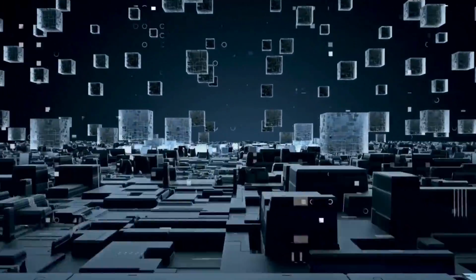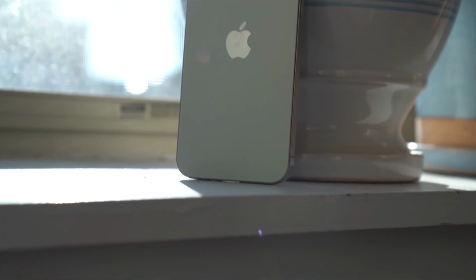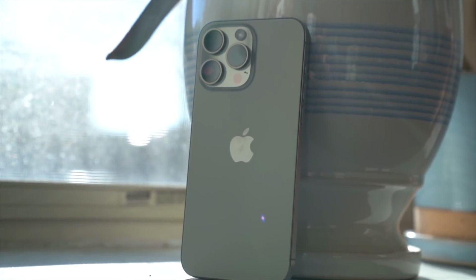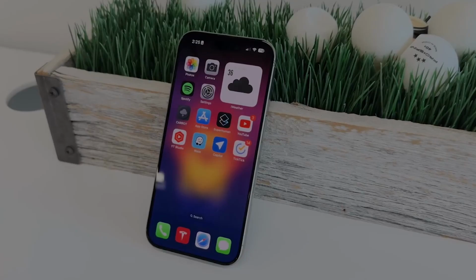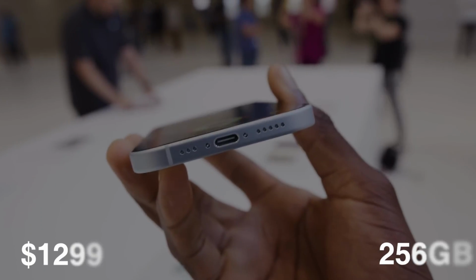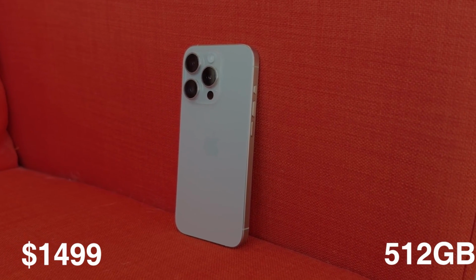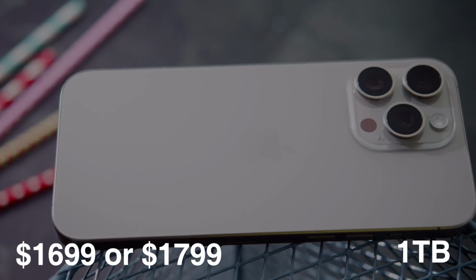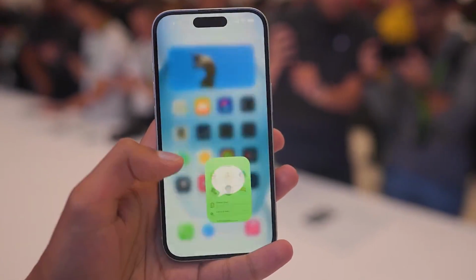Most analysts warn that rising manufacturing expenses across all the major upgrades slated for the iPhone 16 Pro Max could bump prices up $100 or more. So, potential starting prices for next year's model might be $1,199 for 128 gigabytes, $1,299 for 256 gigabytes, $1,499 for 512 gigabytes, and $1,699 or $1,799 for the max 1 terabyte or rumored 2 terabyte configuration.